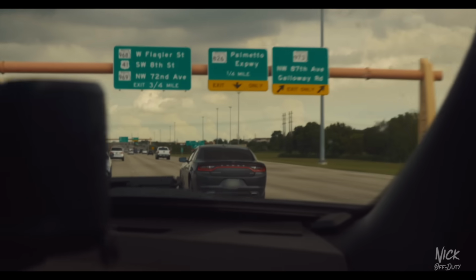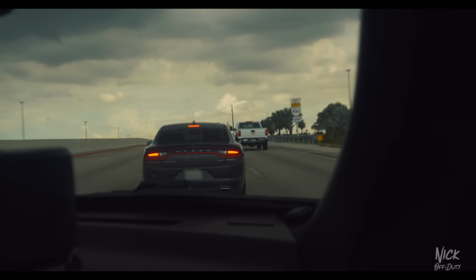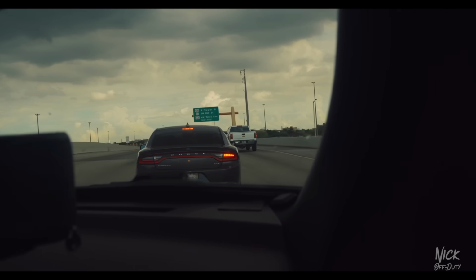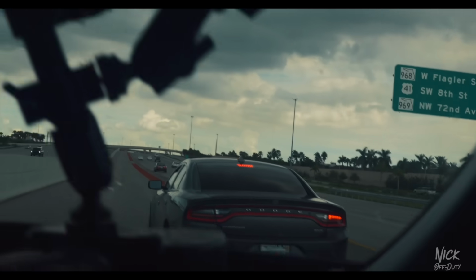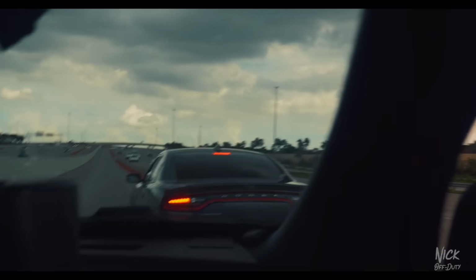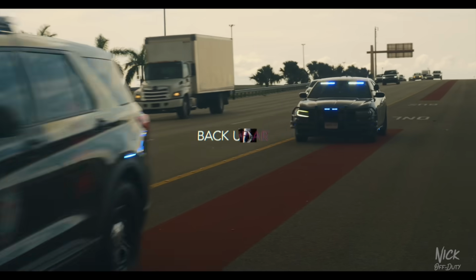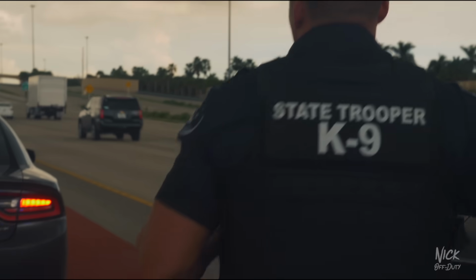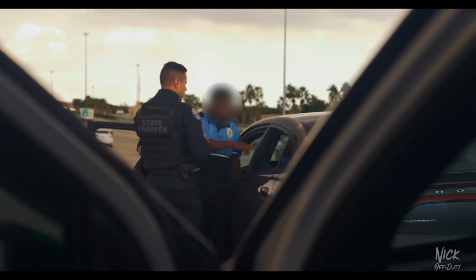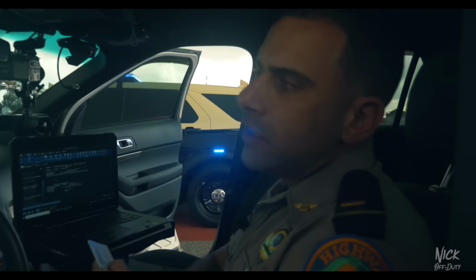B58, right? November. Lower the window. Lower the window. Lower the back one too. All the way, all the way, all the way. Vehicle was stopped for illegal window tint.